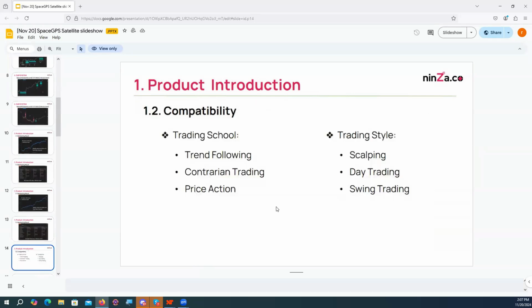So this is definitely a trend following system with a pullback. It is based on price action. It depends on the time frame you are using. I'll be using it for scalping on a 200 tick chart. If you use a larger time frame, a 1 minute, a 3 minute, a 5 minute, you can definitely use it for day trading, swing trading. That would all depend on the time frame.